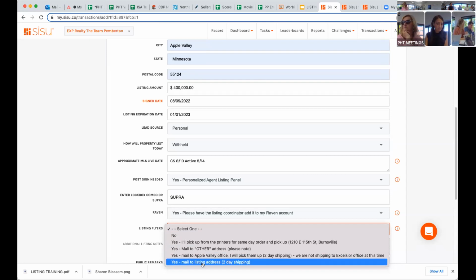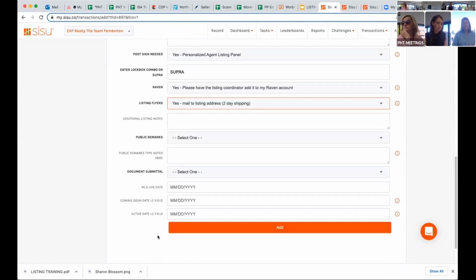If it's possible, have it mailed to the house, because it is like the most streamlined way to do it. Sure. To the listing. The exception to that is if the house is vacant, right? Yes. Then you would maybe, because they come in a package, so if it's vacant, it's gonna sit on the front porch and, stuff happens.